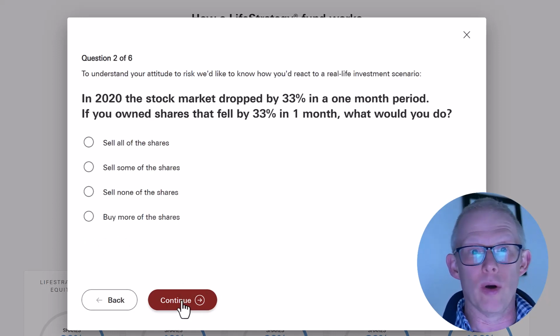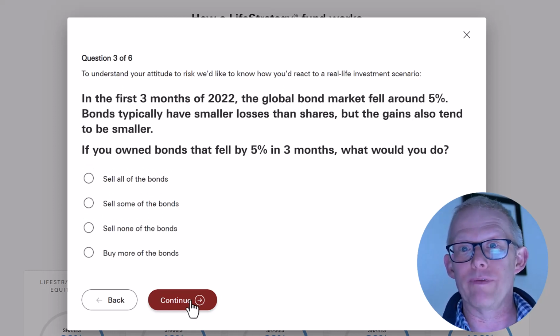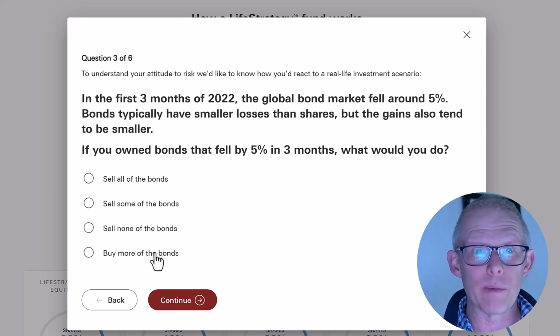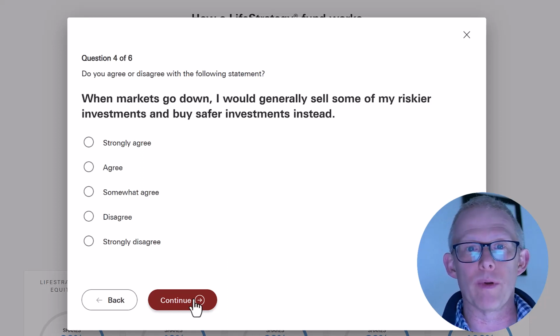If it dropped, what would I do? Buy more because the sale's on. If in the first 3 months of 2022 everything fell by about 5%, I wish that had been the fact, but we'd buy some more bonds as well. And if it goes down, what do we want to do? If the market goes down, would I generally sell all of the riskier things and start buying safer?